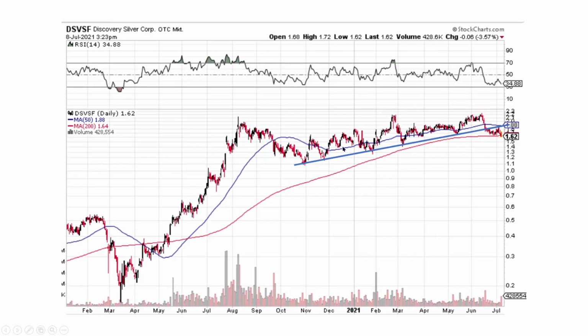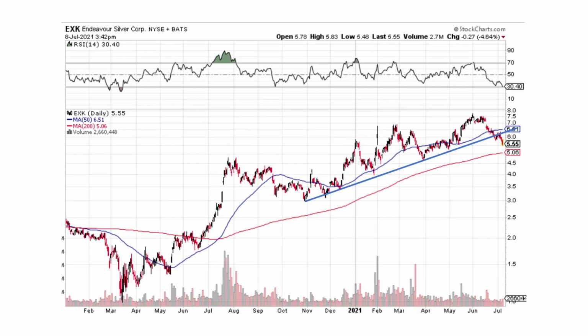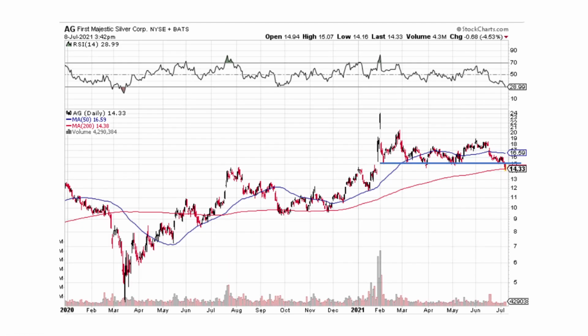We've got Discovery Silver. It broke its trend line to the downside. It's up to you if you want to hold on. I'm going to put mine into a free ride right here, and I'm going to let mine roll. That's what I'm going to do with Discovery Silver. We've got EXK. I put it into a free ride. I had bought it down a ways. We had broke this uptrend, and we are coming on back quite strongly. First Majestic Silver, I also put this into a free ride, and it broke its little pattern here.